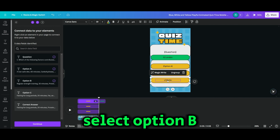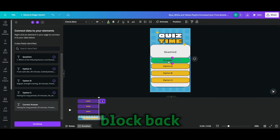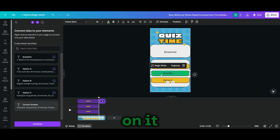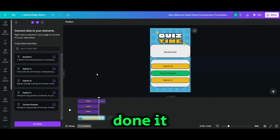Select Option B. Now do the same for C and select Option C. Now we're going to put the green block back where it was. Right-click on it and select Connect Data. Now select Correct Answer. When you're done, it should look like this.